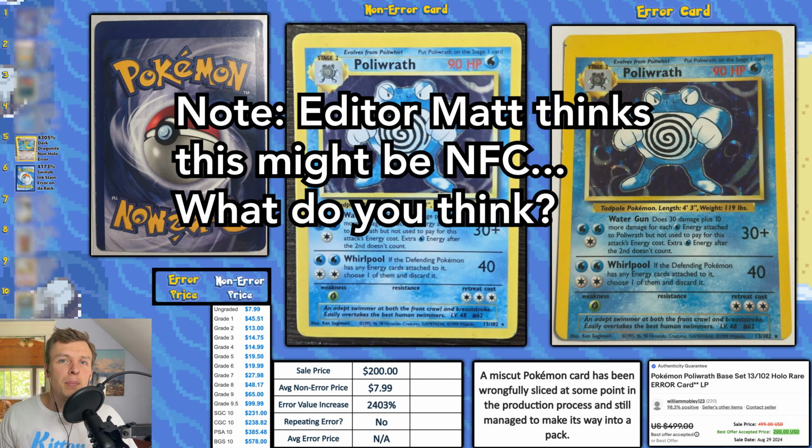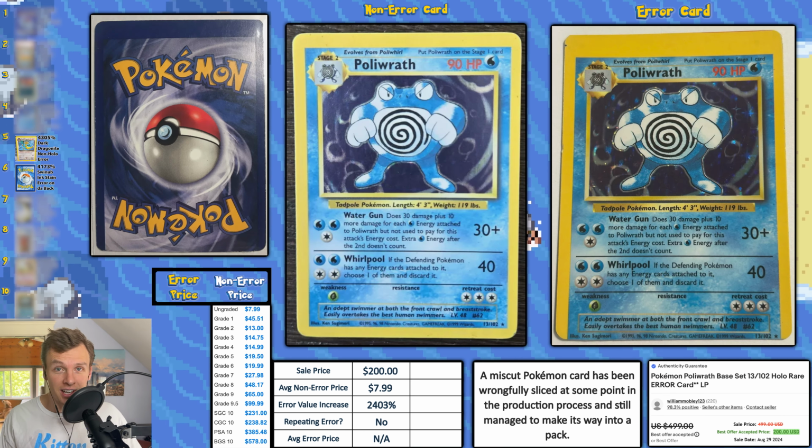Next up, we have a base set Poliwrath with a miscut. You can see this Poliwrath has a lot on its mind right now.